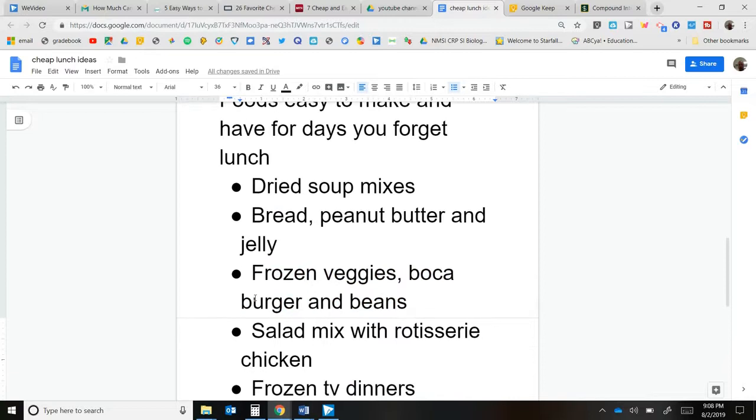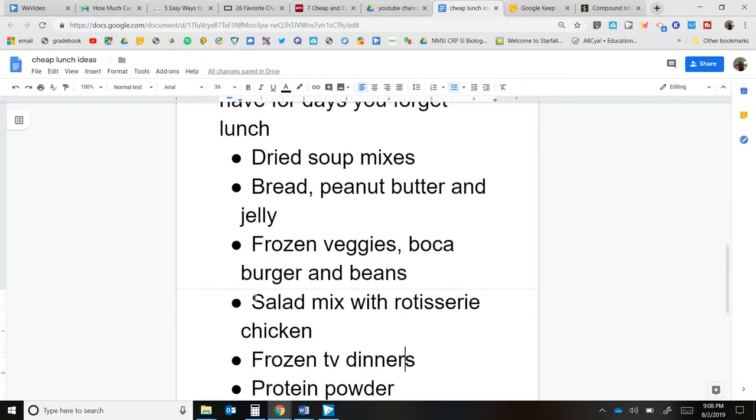Solid mixed rotisserie chicken, as I mentioned. Have a few fairly cheap frozen TV dinners available just in case.